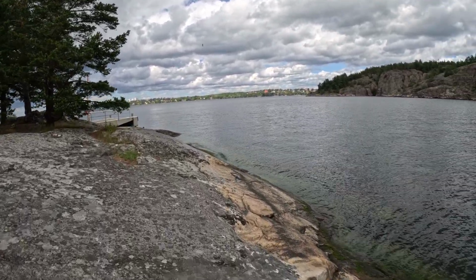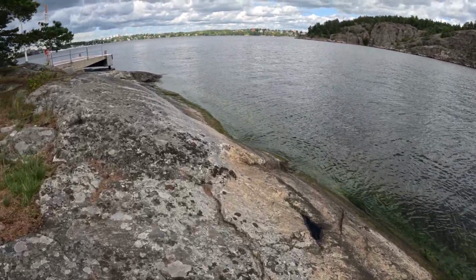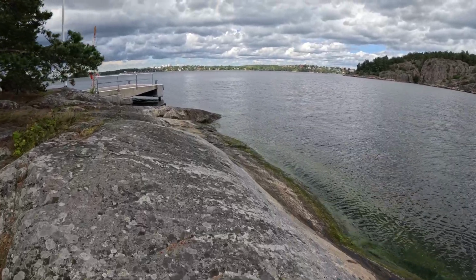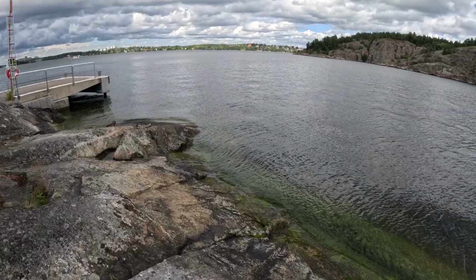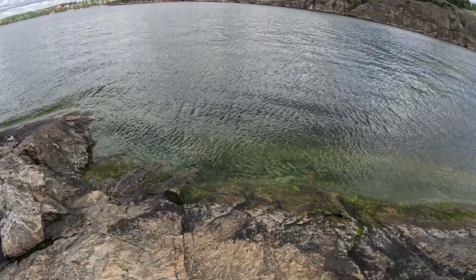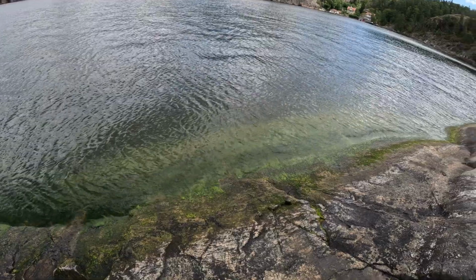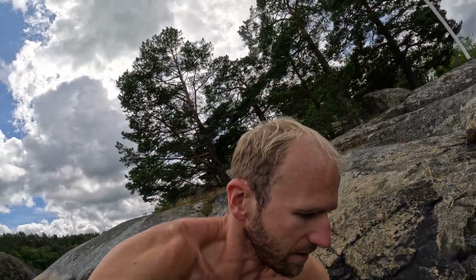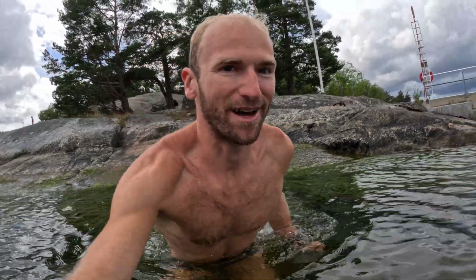Alright, let's go over here maybe. And let's find a way into the water. Probably here it is better, as I can see. It's the same everywhere, so all right. Okay, let's then go in because it is the same slippery everywhere. Oops. Oh, it's so slippery, so I go in right away.